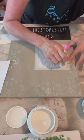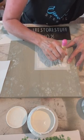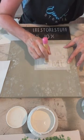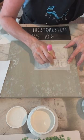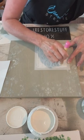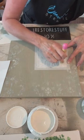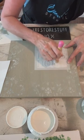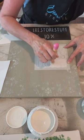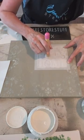A little bit too much on my brush, so I'm just kind of pouncing it for a bit until it gets spread around. Have you ever done that? Got too much on your brush and you've started and you're like, hope it didn't go underneath the stencil. So the key to having not fuzzy edges is to get that brush pretty dry and not too much paint on it.